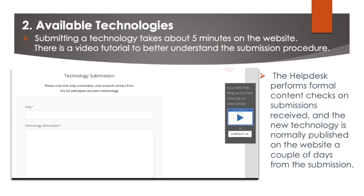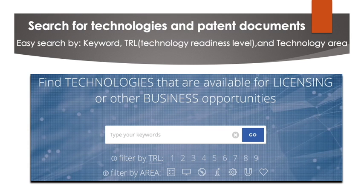This is the page that you see if you're interested in submitting a technology. So you see that you have a title field, a technology description field, and then many other fields if you scroll down. And as I told you, on the right hand side here you have a tutorial that will guide you through the process.